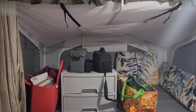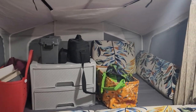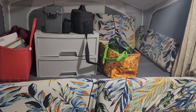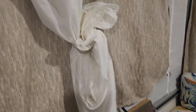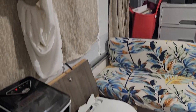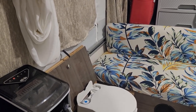This bunk here we don't really use other than for storage. Remington will hop up there sometimes and sleep in the back. This is the spot in this camper where they have for the porta potty to go. And as you can see, there's a curtain here that goes around the rail to where you can get some privacy. And when we don't want to go outside to the outside tent, it's right there.